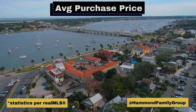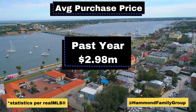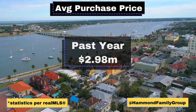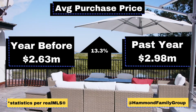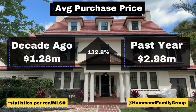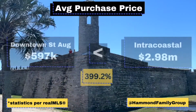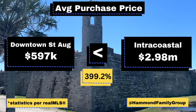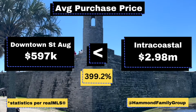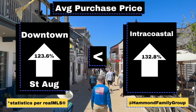Now let's take a quick look at the real estate market for Intracoastal Homes in downtown St. Augustine. Intracoastal Homes within downtown St. Augustine sold for an average of $2.98 million over the past year, which is up just over 13% from the previous year when the average was $2.63 million, and up over 132% from a decade ago when the average was $1.28 million. Prices for intracoastal properties averaged a whopping 399% more than other homes in downtown St. Augustine, and also appreciated at a higher rate over this past decade.